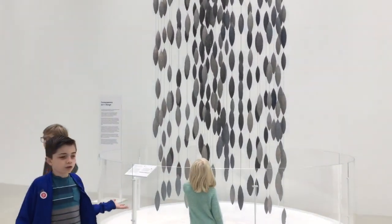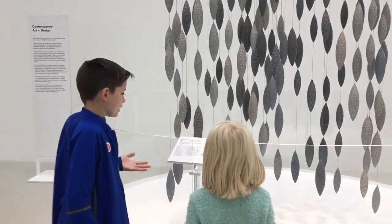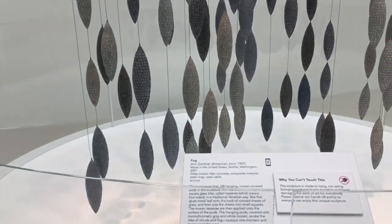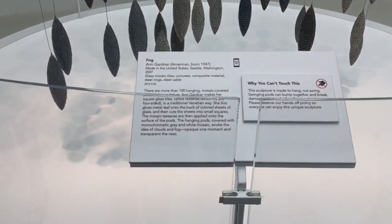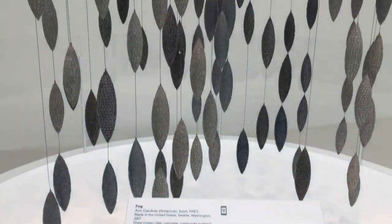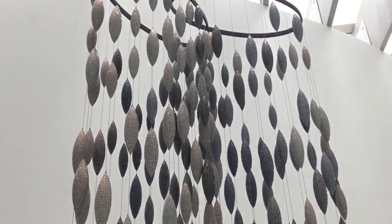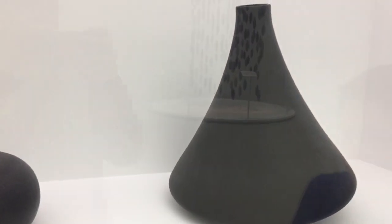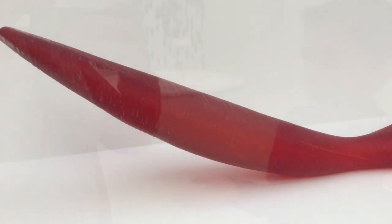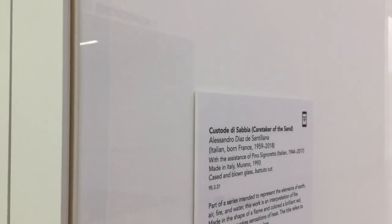It's a very beautiful sculpture. It is made by Anne Gardner. She was born in America in 1947. It was made in the United States, Seattle, Washington in 2007. Here we have a couple of other designs, the Feathers 3 and the Decline. I cannot pronounce that word. Wow. It's called the Caretaker of the Sand.